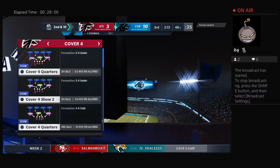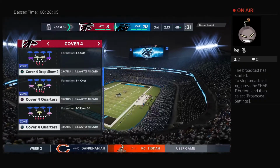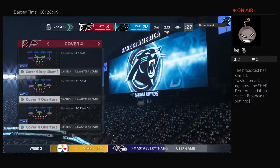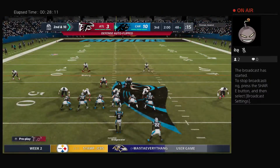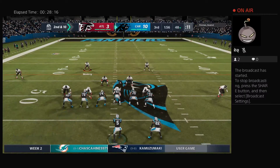2nd and 10. Let's just make this one simple. Could he be any more open than he was on that play? Yeah, they lost him going to the outside. Hard to believe because you go through your accounting on each and every defensive snap. Who's got who, what defense you're in. That was totally a blown coverage.